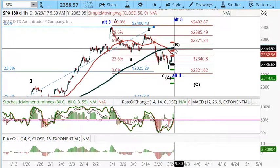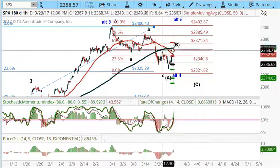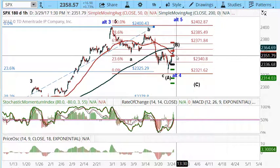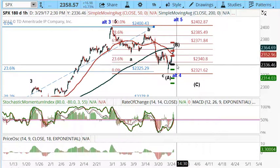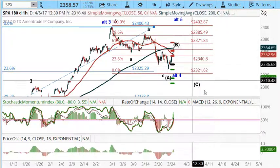What the Bears need to do is push it through this moving average, because we're on a sell signal on the 60s here, and we also have a pivot. So if they can get it through this 2351, then we're probably going to get a quick move down to the 2336 and then test this 2321.